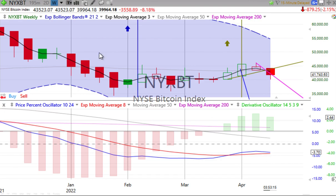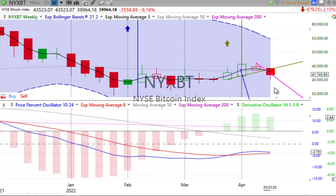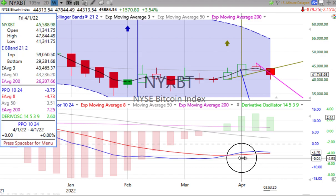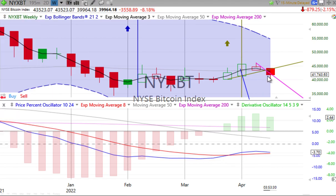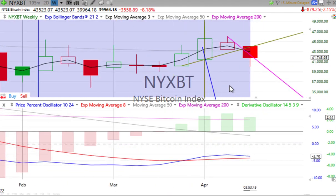Price percent oscillator, because when I looked, I was like, it's not crossed over like that. On the weekly, red down candle forming, derivative oscillator positive, losing momentum, price percent oscillator positive, heading down after we just had it cross over going up. Now, it's not crossed yet. Not going to give up hope yet. But this would be not something that we've really seen happen in quite a while, for it to cross and then cross back over. But that's extremely possible in the crazy times in which we live.